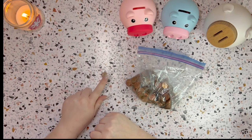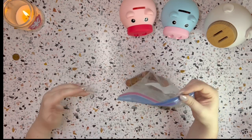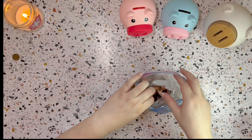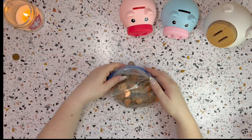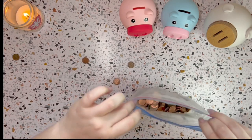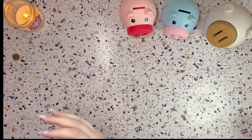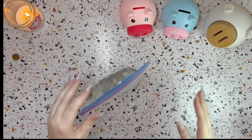So Canada doesn't have pennies. So I'm going to set any Canadian pennies aside, because I can't really roll them, because they're not American currency. So I guess, do I want to start with the pennies, or do I want to start with dimes or something? Pennies are going to take forever. Let's do pennies last. So we'll start with dimes, and then we'll go nickels, then we'll go pennies.